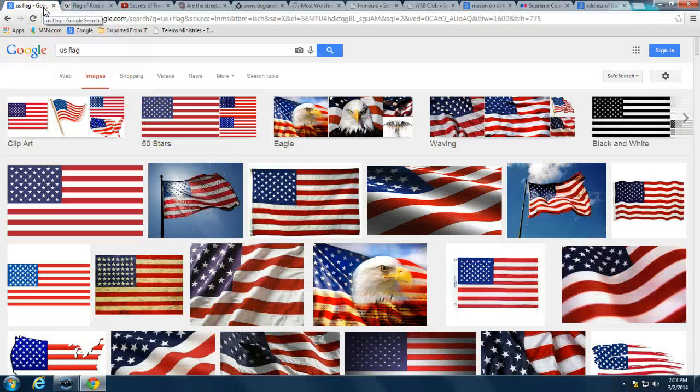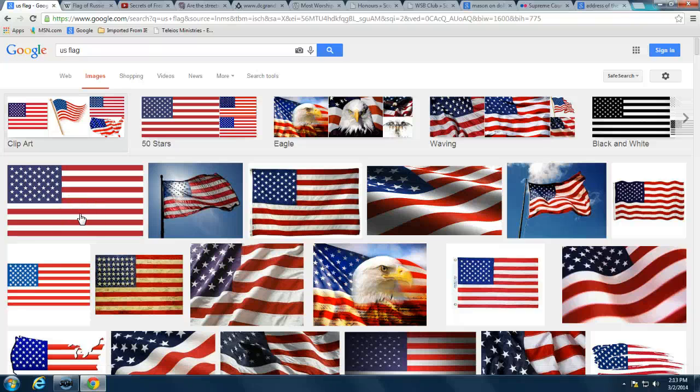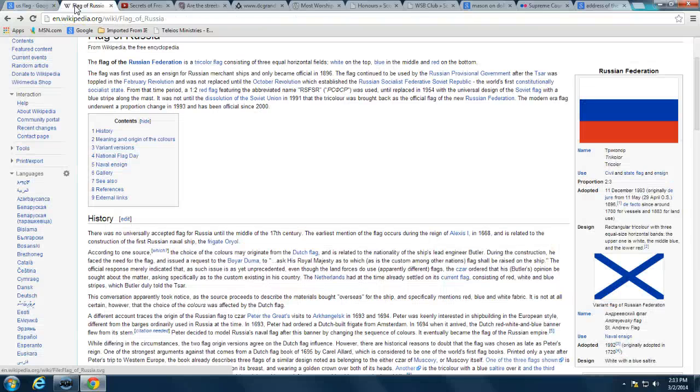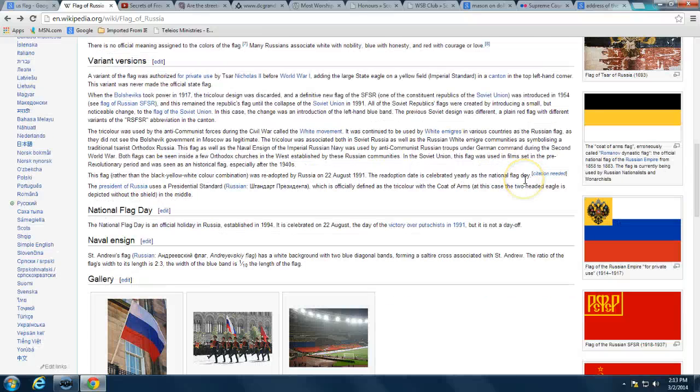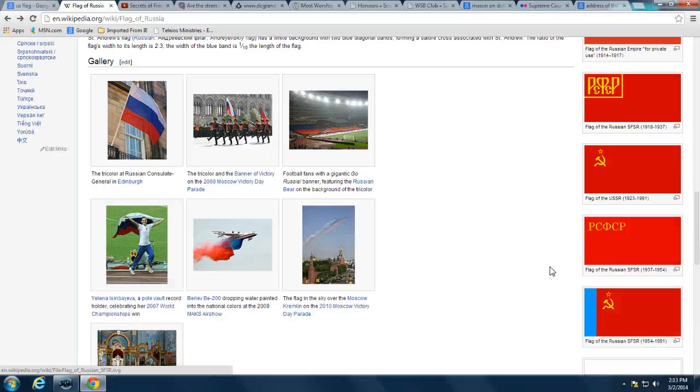Okay, so now we saw the flag of China, and we're going to note as well that the base color on the American flag is red. Now we're going to note that the base color on the Russian Federation flag is red, and this flag was adopted in 1993. Here we have some more representations of the flags of the past, hammer and sickle, as well as that star.